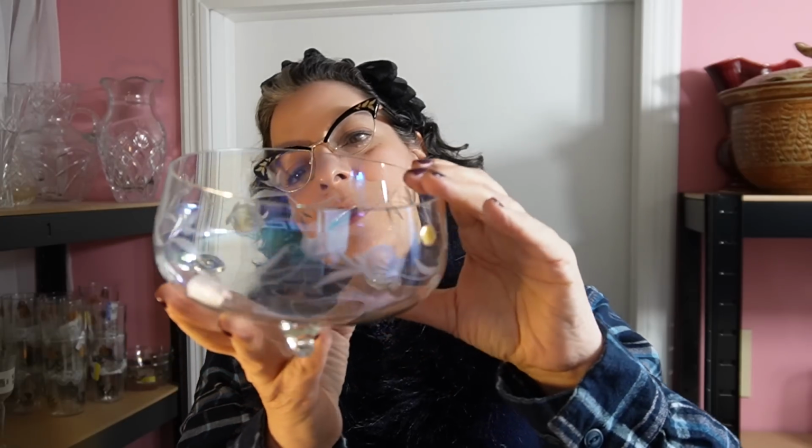So delicate. And it's in gorgeous shape. There's no chip. I don't know how it made it. I absolutely do not know how it made it all these years, and the transport to the thrift store. Maybe you can, see? Now you can see. Isn't it nice? With that breaking, and I'm thinking, how on earth am I going to protect this in shipping? I'm gonna have to figure out something.